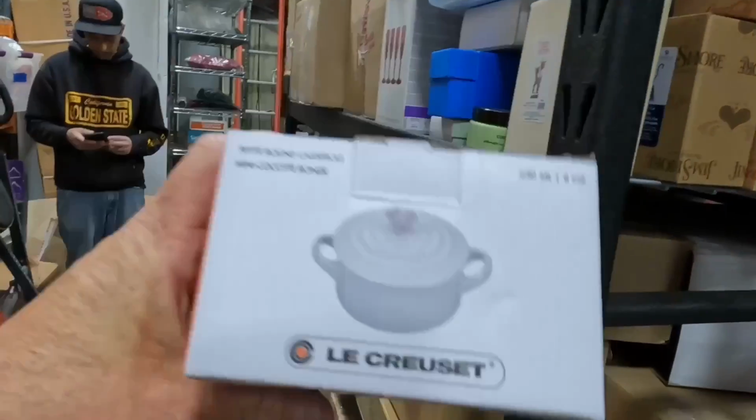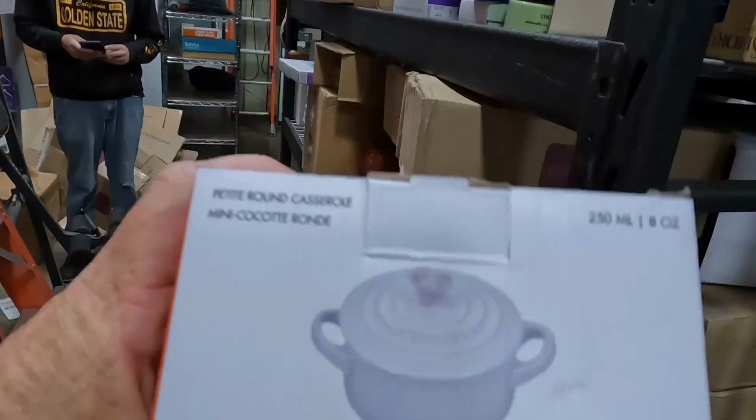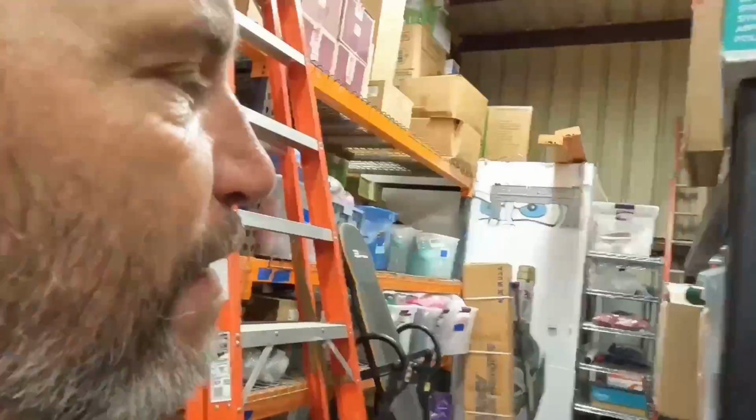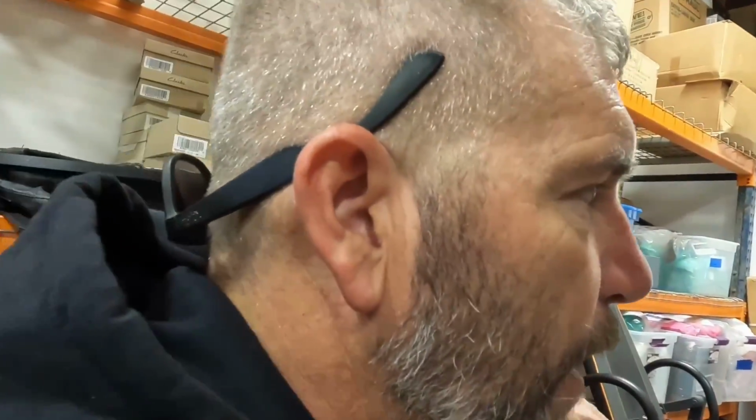Creuset. This is a money brand, guys. We found several of these type of pots and pans brand new. Nothing compared to what my competition found. He bought one that was full of, I wouldn't say full, but he was listing $250 brand new pots, like dozens of them. I'm like, what the heck is going on?